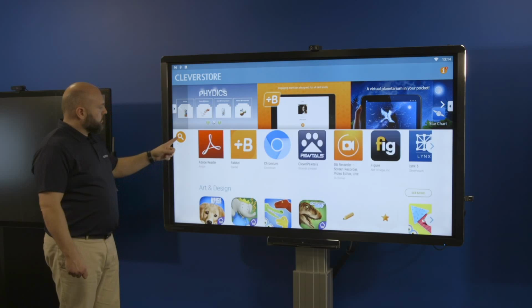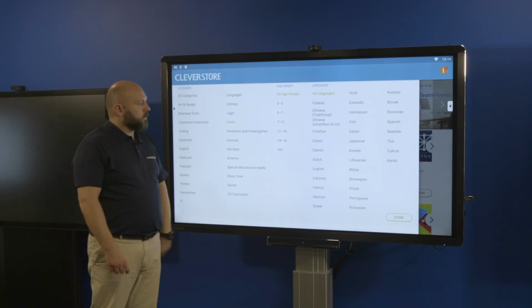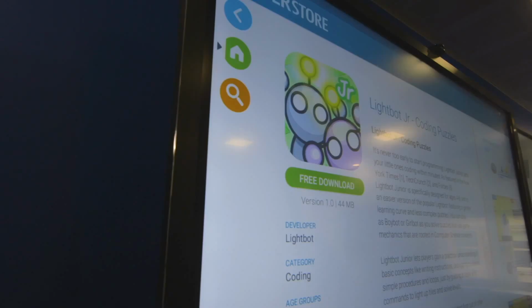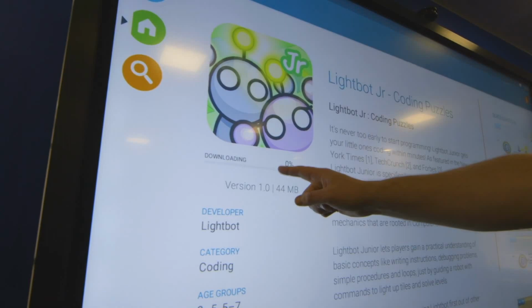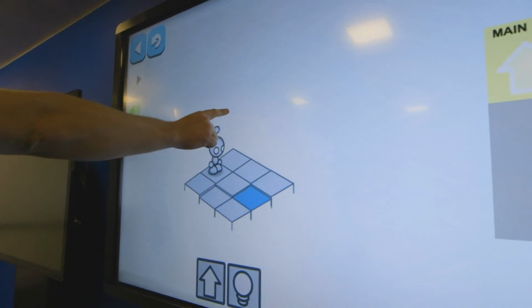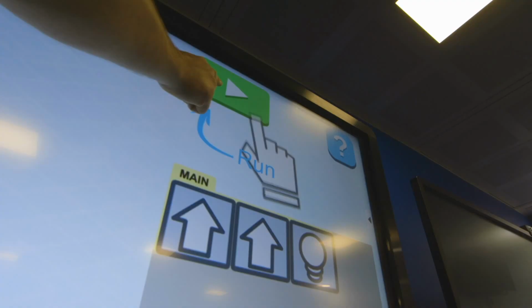We could simply just click on the magnifying glass, select a particular topic, age, whether it supports another language, click done, and then it will filter all those apps related to that particular topic. And it's like any app store at this point, click on the app and we will get some content of what it's about. Little description, some images, and it's a free download.